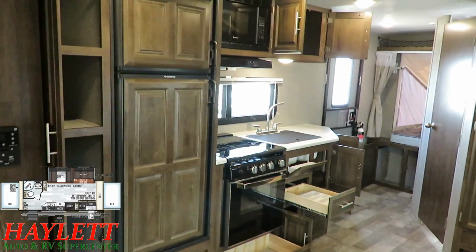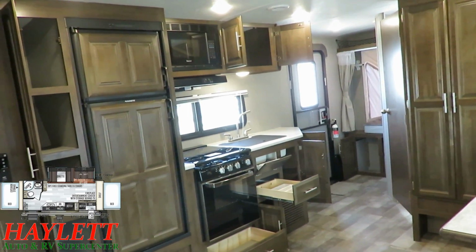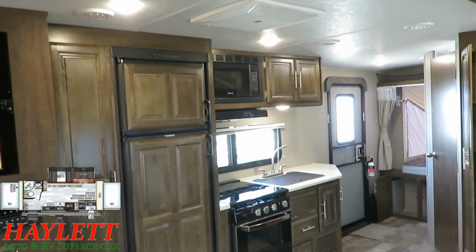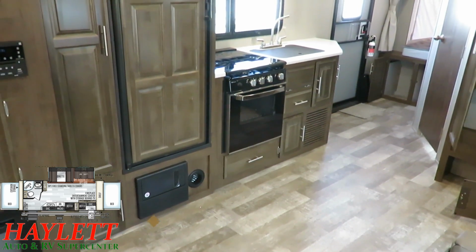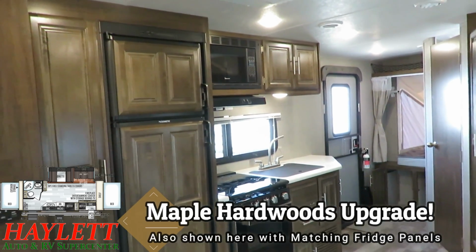Let me wave a magic wand and close everything up so that you get to see what it looks like in just the general daytime position, as opposed to all blown up and storage-wise like you see currently. Because this is another one of those really nice Rockwood things. Just aesthetically, they're gorgeous. They have a really good interior and exterior design team there.